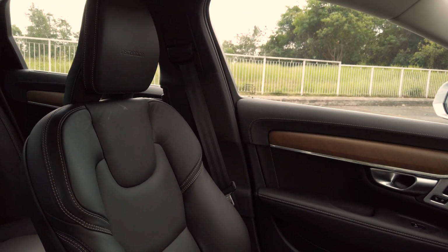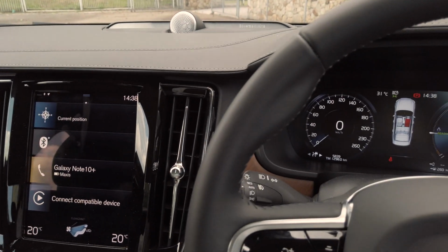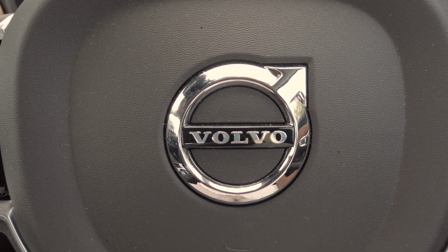Look at those seats, fantastic. If you haven't sat in a BMW or a Mercedes, skip that, try Volvo instead. I'm sure you'll be thankful that you did.